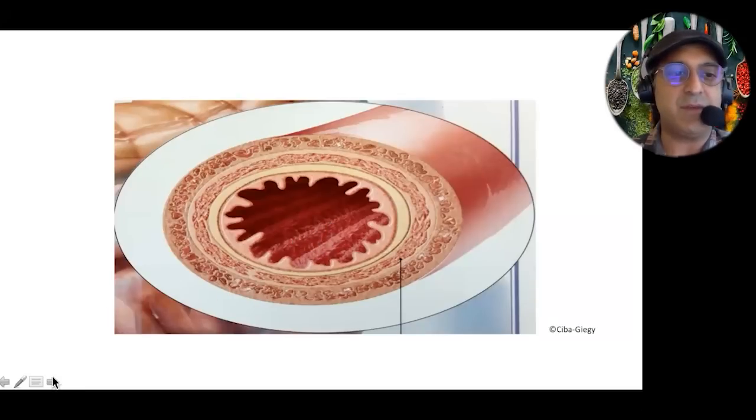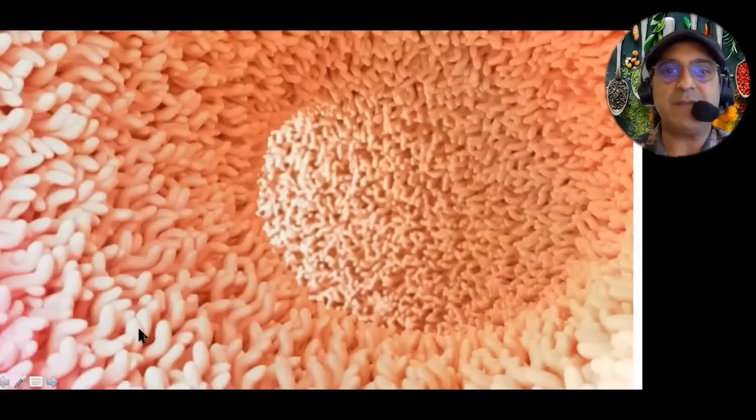And I'll show you some pretty cool pictures here. This is, from an artist depiction now, when we're looking at the electron microscope and then using digital imaging, this is what it would look like. Little finger-like projections. It's pretty interesting. So even though it looks like a pink tube, now we're getting like the smallest of the small. So this is looking at those little spaces where the food particles go in.